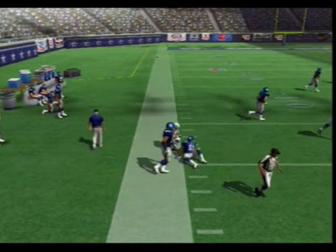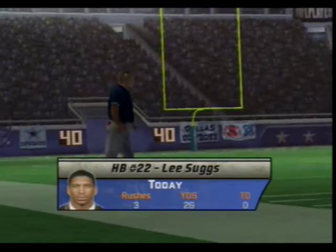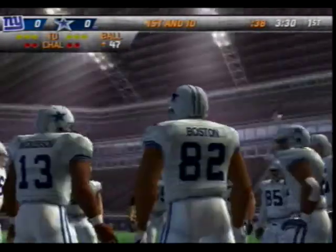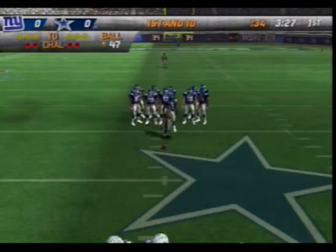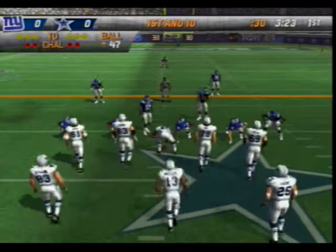The veteran with a good game. He's taken his share of licks over the years. That hasn't stopped him from busting off long gainers like that every now and then. Ball at midfield. Ball on the 47-yard line.